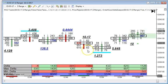But anyway, I say that because people don't read the instructions that come with it. The first line I put on there now is, please restart NinjaTrader. The second line is, it doesn't work on historical data because it needs to read the bid offer data as it's coming in. And this is your clue here.